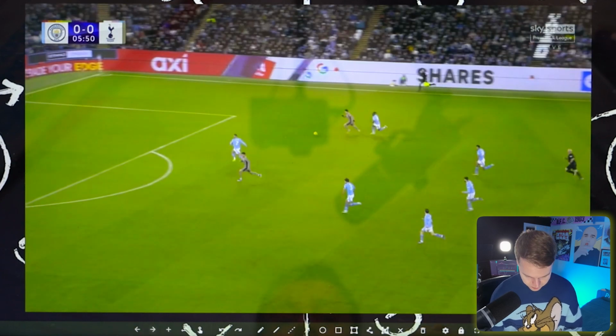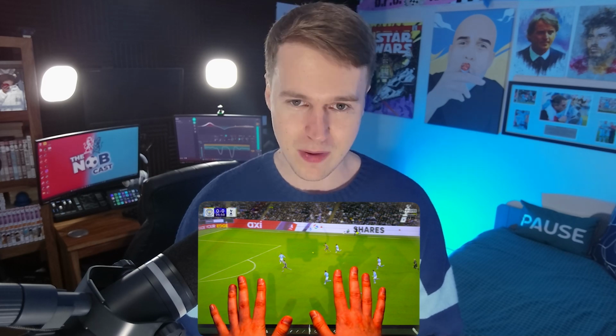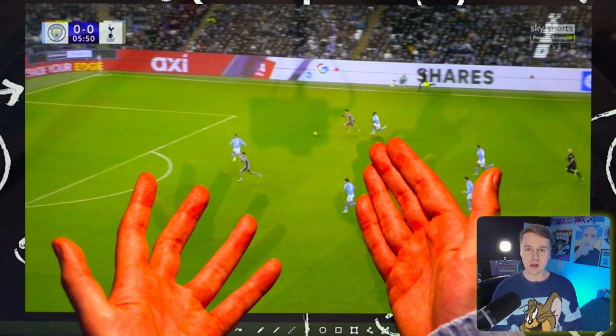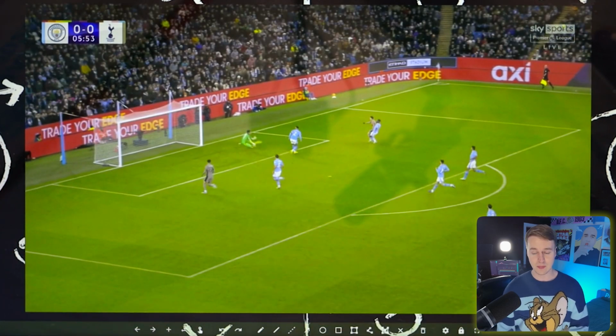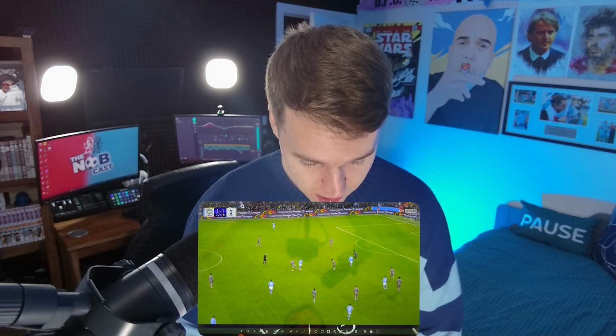Suddenly Son's in. Question marks on Kyle Walker. I've got some sympathy for him here because he's in no man's land a bit. Does he go to Son? Does he go to the other Spurs player? Maybe he could close him down. I don't know. And force an issue? I don't know. Either way, it's really bad goalkeeping by Ederson. He should do better. Fantastic from Son, by the way. Obviously, Ederson should still do better, though.